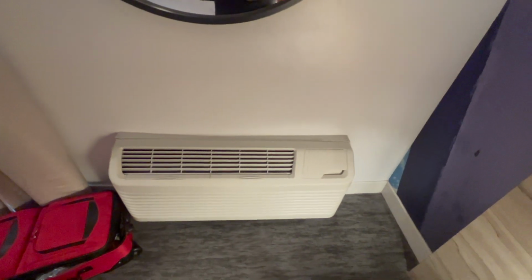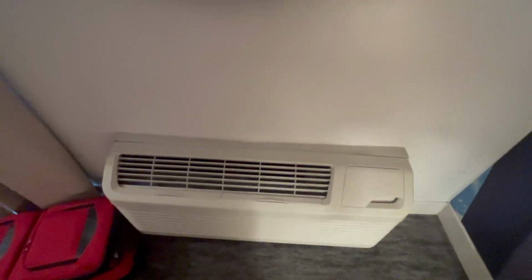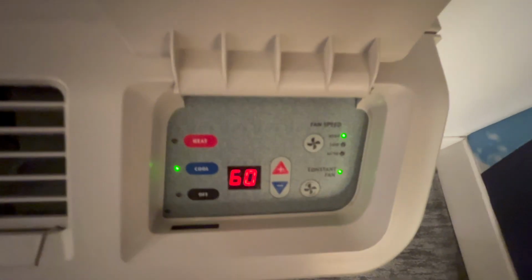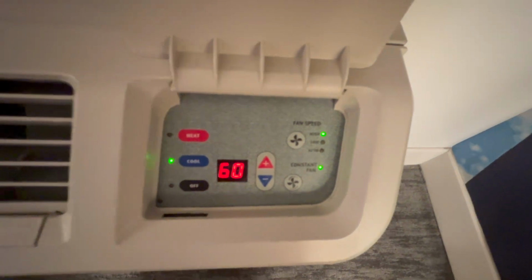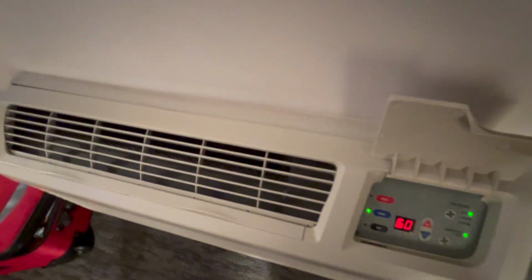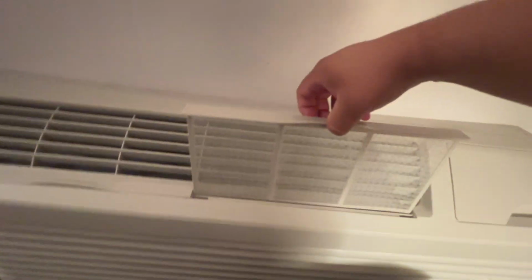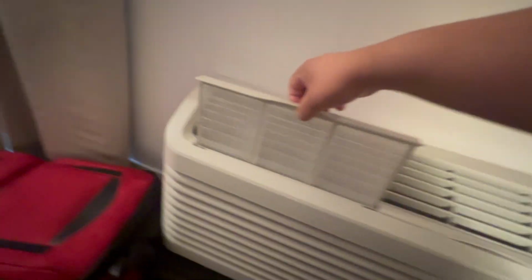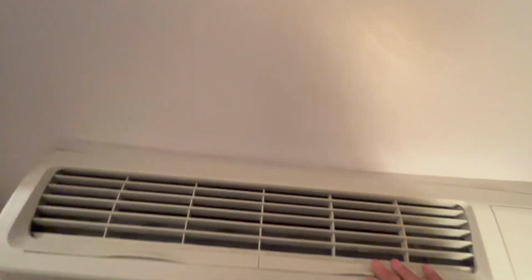Here's our PTAC unit. It's controlled by the thermostat on the wall, or you can use the controls over here. So you have two ways of controlling it. See if I can pull up the filters. Very clean. There's two of them. Nice and clean, no dust, that's perfect.